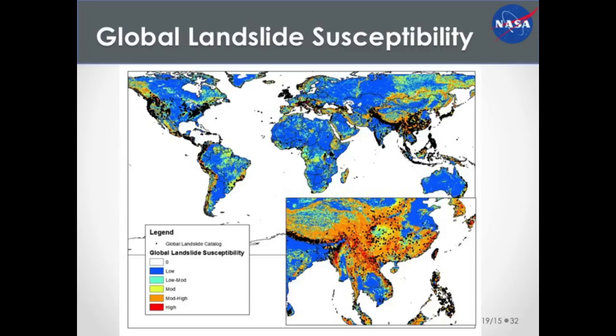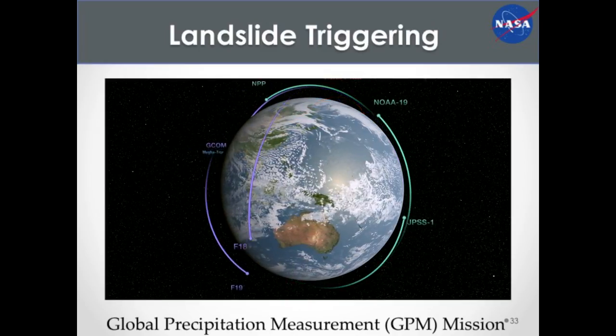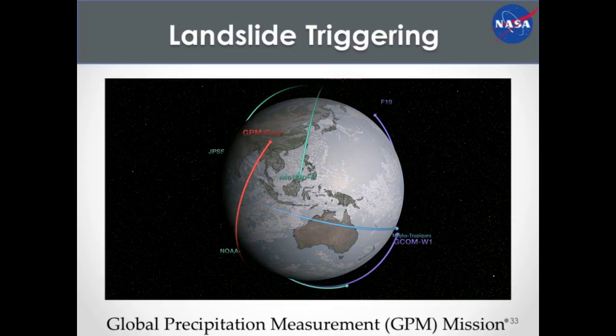So what we're working on right now, in fact, it's not even done yet, is looking at the globe for susceptibility. There have been maps that have been done before, but this is what our current version is as of yesterday. We're working on it. So this just shows a distribution of what you saw before with the landslides that we have and global susceptibility from low to high, from blue to red. And so the way that this factors in, you have the kind of where. So in terms of when, we want to know how much it's raining, right?